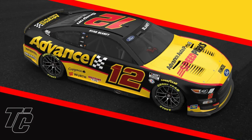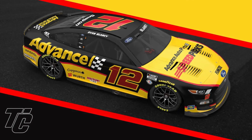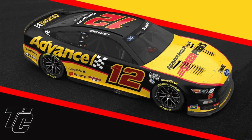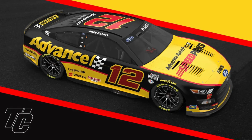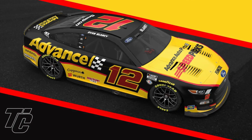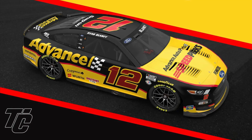Coming in at 8th on this list, we have his 2023 Advanced Auto Parts Speed Perks. The reason why I prefer this one over the other Advanced Auto Parts car is mainly just because there's more stuff going on. The yellow on the side is a bit higher, and there's the yellow hood as well, and the red chrome number. Like, to be honest, I don't really know, I just kind of like it a bit better. I guess maybe I'm just not really much of a fan of simple designs.